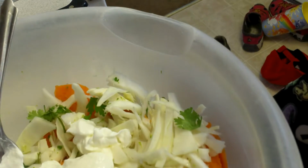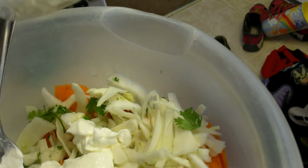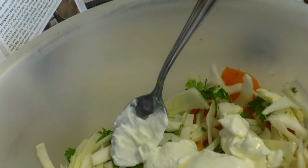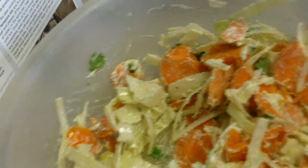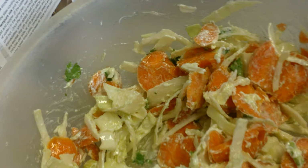Oil. Got to drizzle it with oil. I have canola. Drizzle. And season with salt. And I'll put that in the fridge to marinate. Stir it occasionally for at least 10 minutes.